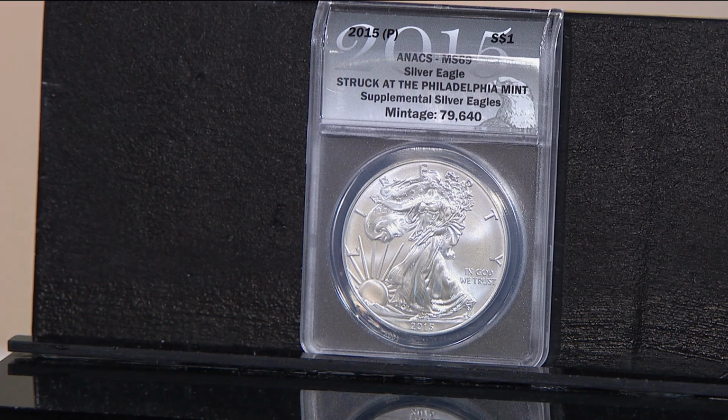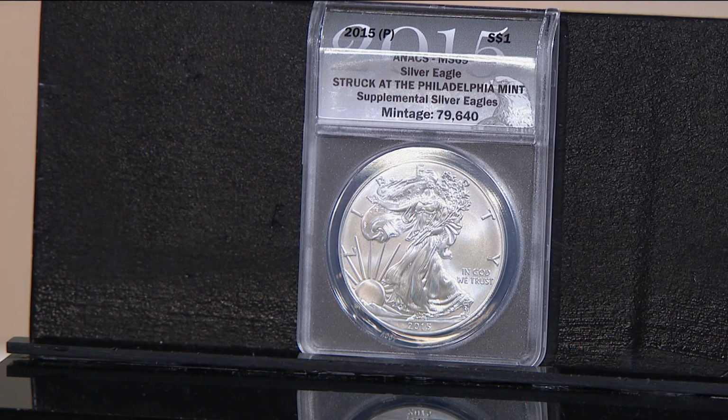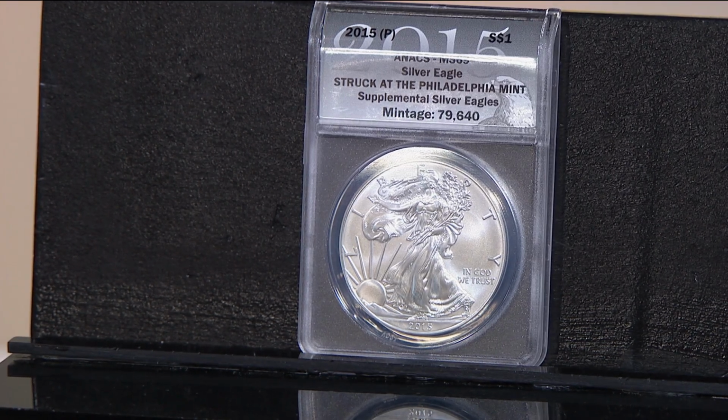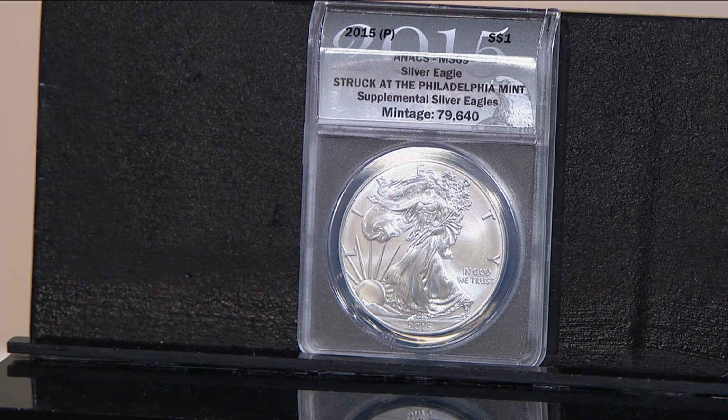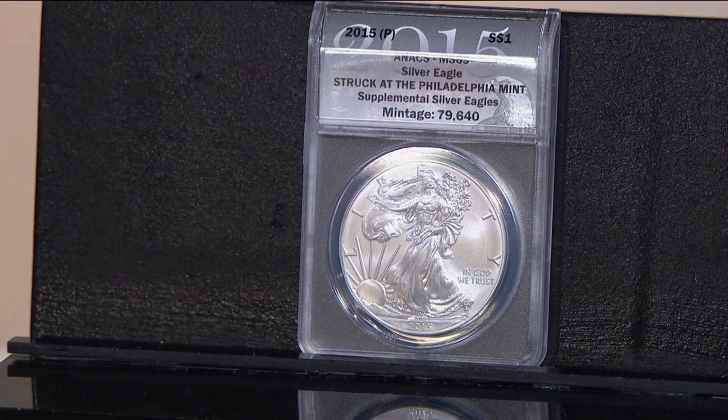It's not a coin I'm necessarily in a hurry to sell, because I think it's one of the great numismatic coins. I don't see in any way, shape, or form that the United States government can possibly make a Mint State American Silver Eagle with a smaller mintage than 79,000. The next rarest one is 1 million, the 2017 P. The average is 10 to 12 million for Mint State American Silver Eagles.